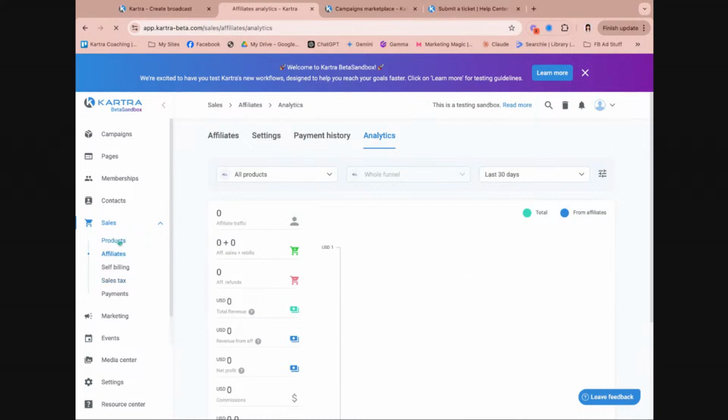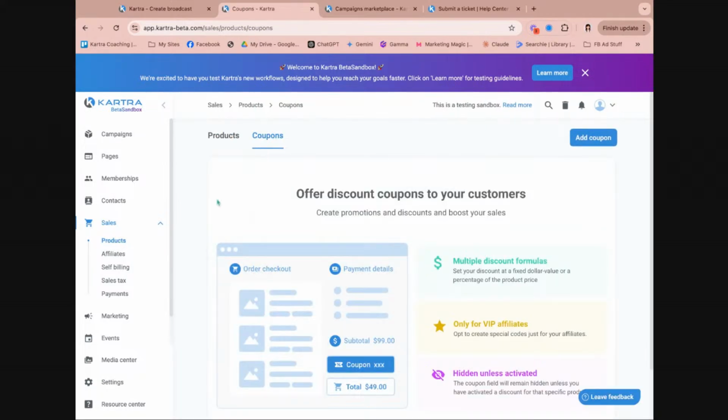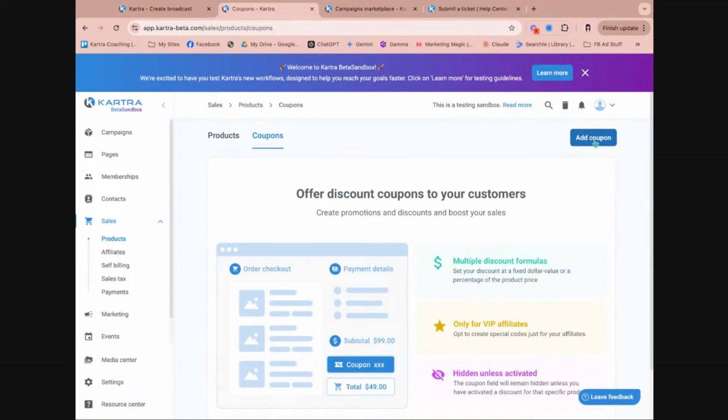Okay. And then our products themselves. Under products here, we have products and coupons. So coupons is kind of still under the products tab, which it is currently. Not on the left-hand sidebar, though, you do have to click into your products in order to get to your coupons. And again, that add coupon up here is on the top right.